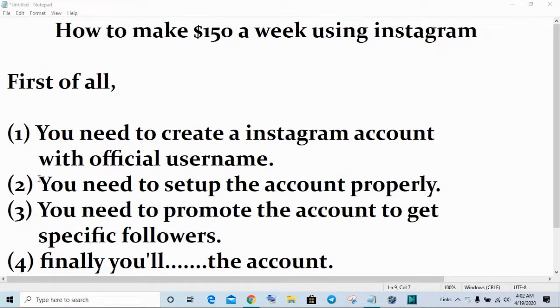First of all, you need to create an Instagram account with an official username. A standard official username, you can end the username with "official". Make the username very catchy and attractive, not just any kind of username when creating the Instagram account. So you have to use an official username when creating the Instagram account.